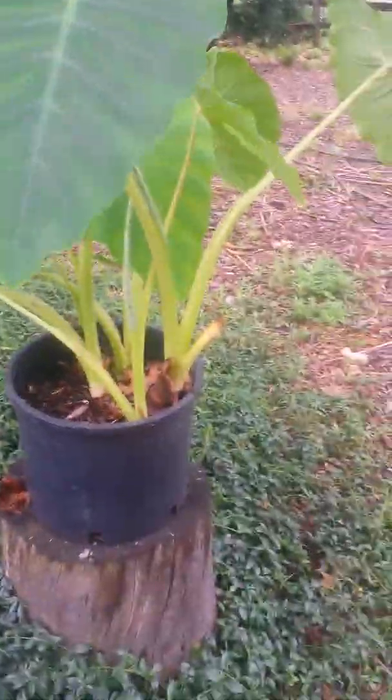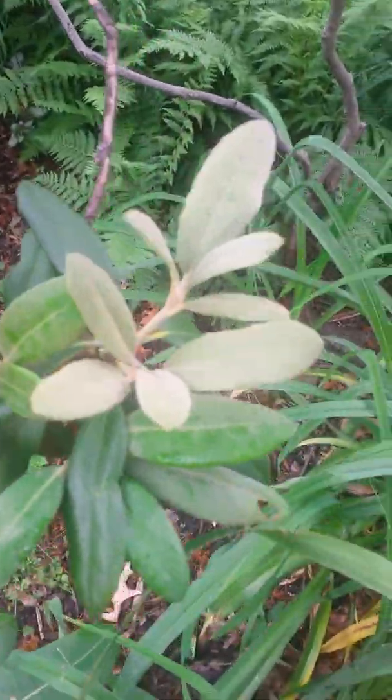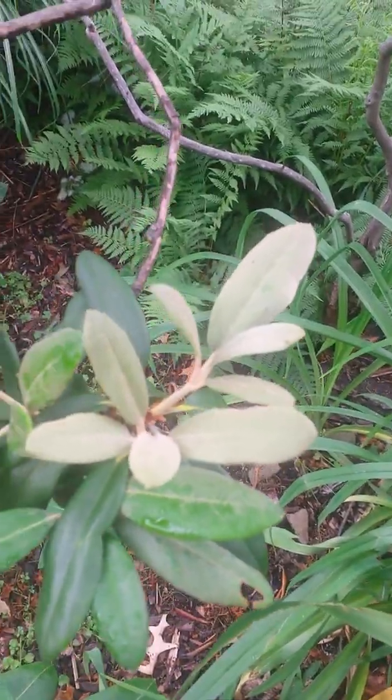Elephant ears, tropical plant that grow right up out of a pond, I believe. More rhododendrons. This was from a friend of mine that I work for. He gave it to me. It's really nice little rhododendrons. I have 3 of those here.